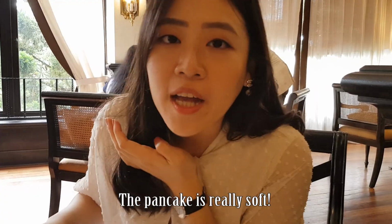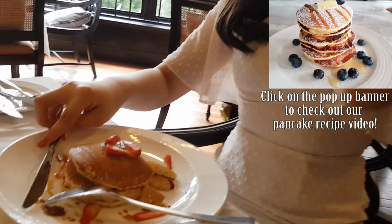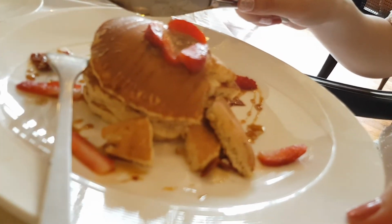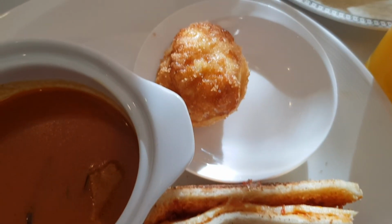So this is the classic breakfast I have here. Eggs, some hash brown, bacon, sausage, and a toast. Of course, there's some tomato as well, cherry tomatoes. So now, I want to try the over easy egg. Let's cut it a little bit more. And I'll take it, put a little bit of tomato puree.